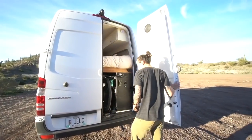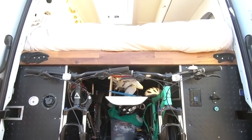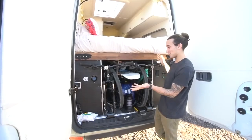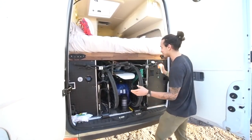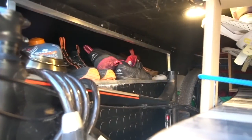This is our garage storage area for all of our fun activities. So we like to mountain bike, so we built mountain bike racks into the van and also snowboarding racks up here. It took a million tries to get this to fit the way we wanted it to, but we finally found a way that kind of worked. The only issue is we have to take all of this stuff out to get to anything back there. There's lights here so you can light up and see what you're doing even if it's nighttime.